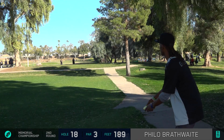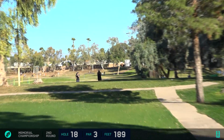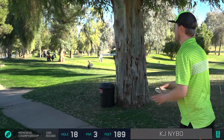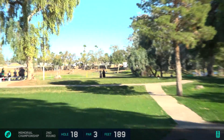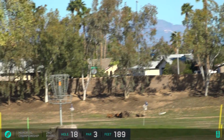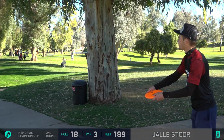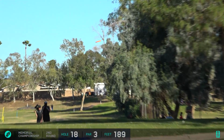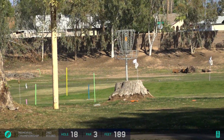Yeah, that was a great shot. I'd expect to see a couple more of those. You just want to snap it out flat, let it slide up to that stump. There it is. Philo too, great shots right there. Philo does it even a little better. KJ trying to get even closer, it looks like. Done. And he did it. No pressure, Jalle. Oh, Jalle doesn't feel the pressure. Stump. Wow, even closer.